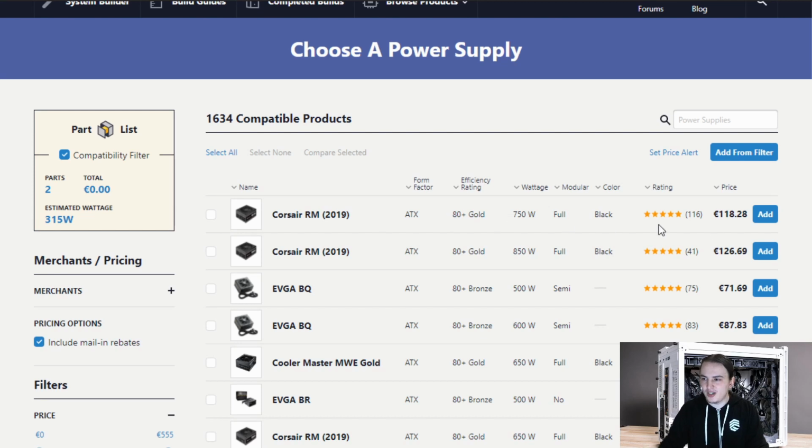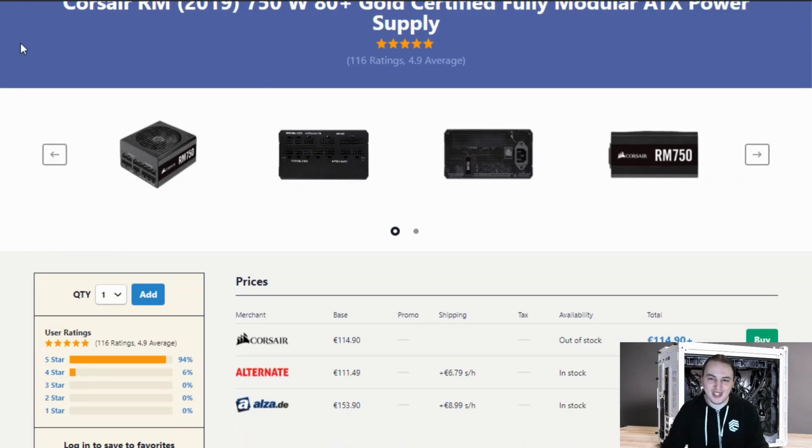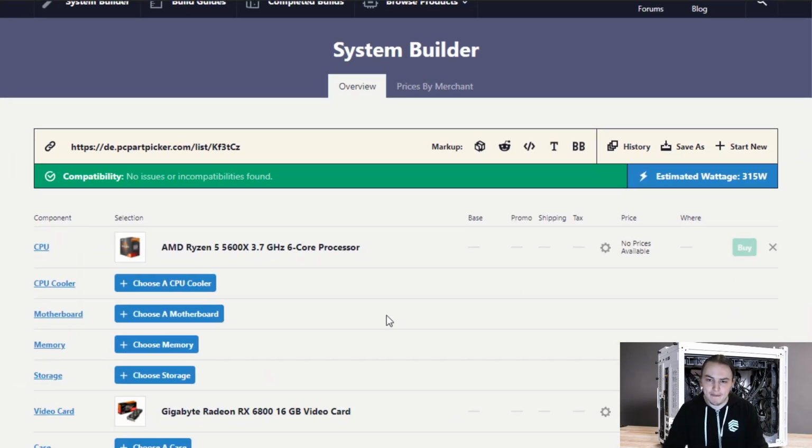In my case, I'm just going to pick whatever is handy right here. And I remember that yesterday when I was trying to do this video, it was out of stock at Corsair, so that's why we're going to pick this one. Not the only reason, but it's also a very good power supply.